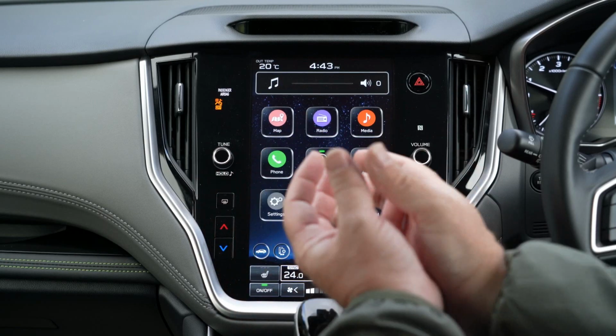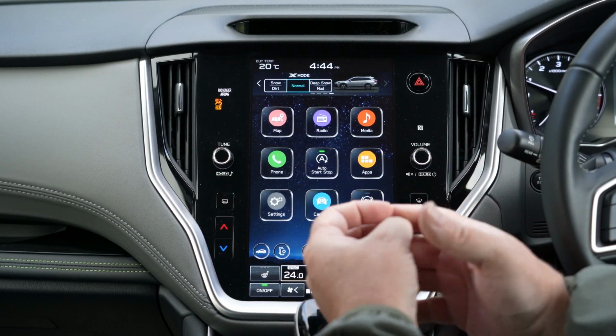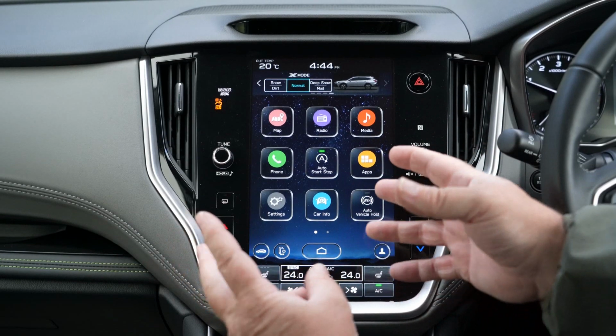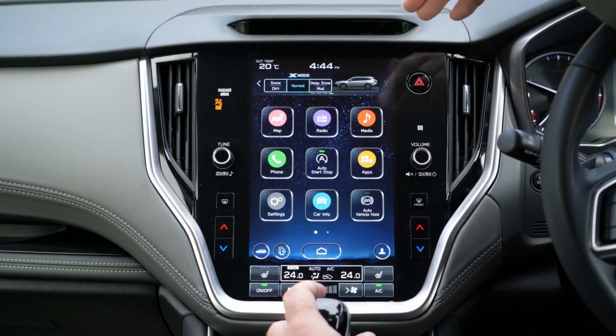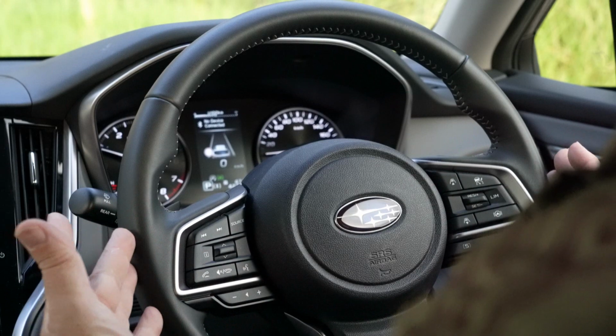Your volume control obviously here. This one, as it's the standard model, you've got a 6-speaker stereo, I believe. If you go up to the Touring, you've got the more modern, more premium sound system, and this stuff's really good. This is the driver monitoring system, so this keeps an eye on you while you're keeping an eye on the road.